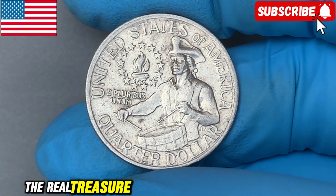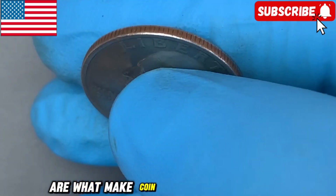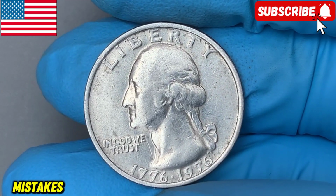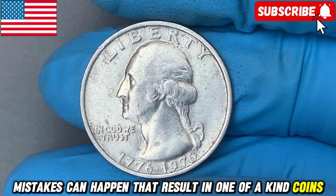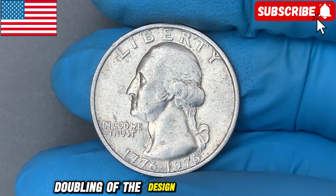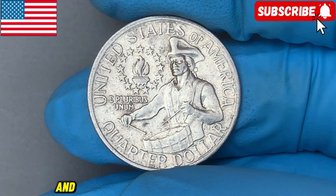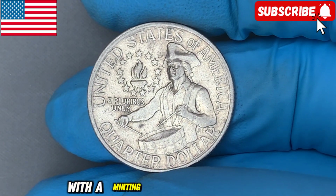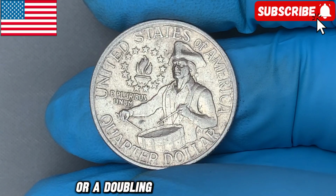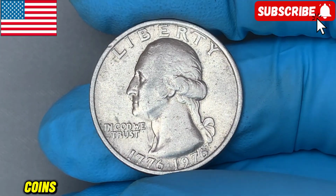However, the real treasure lies in coins with minting errors. Minting errors are what make coin collecting so exciting. During the production process, mistakes can happen that result in one-of-a-kind coins. Some of these errors include off-center strikes, doubling of the design, or even misprints. These coins are incredibly rare, and the value of a bicentennial quarter with a minting error can skyrocket. Whether it's a misaligned design or a doubling of the 1776 to 1976 inscription, error coins are highly sought after by serious collectors.